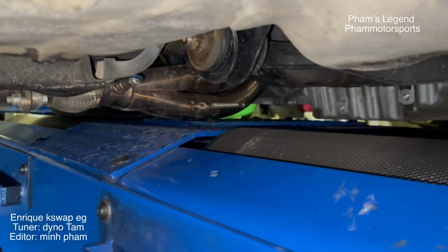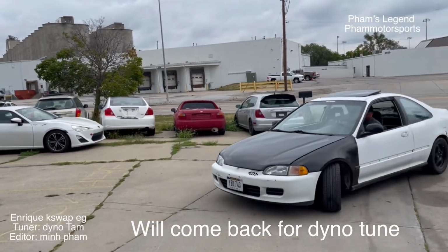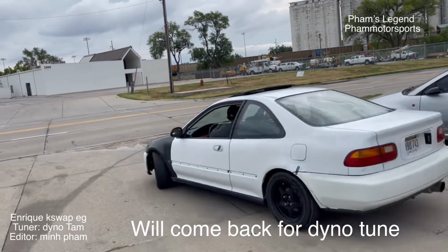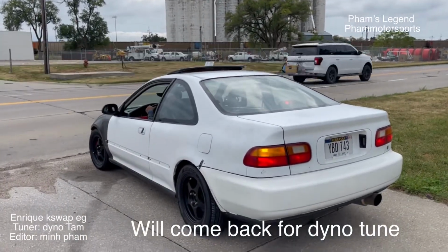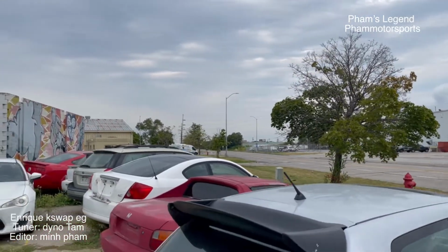Look at how low this header is, man. Exhaust and then the oil pan. Look at how low it's touching the dyno. Super, super low. Very, very low. Okay, back in Omaha, guys. For more racing, huh? For more racing. Put a battery right here.